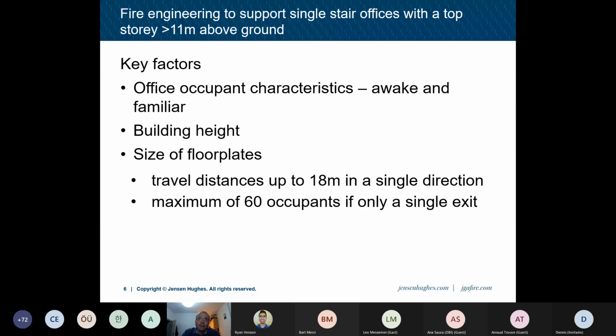Another important factor is the size of the floor plates. Code guidance recommends only up to 18-metre travel distances in a single direction, which you've almost inherently got with a single stair, and a maximum of 60 occupants with a single exit. Now, it is possible to vary those figures based on fire engineering principles, but I think it is fair to say that when you're developing a strategy for a single stair office building, it's only going to be viable with a relatively small floor plate.